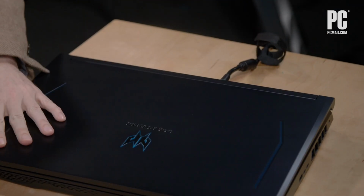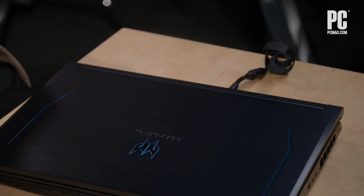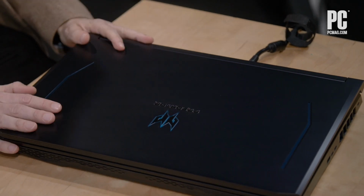Okay, great. So this is the Acer Predator Helios 700. We gave it 4 stars. Is it an Editors' Choice? It's an Editors' Choice for its uniqueness and trying something new. It's also a good gaming laptop. It's not overly expensive considering that rather ridiculous keyboard edition. They're not charging too much of a premium for that.